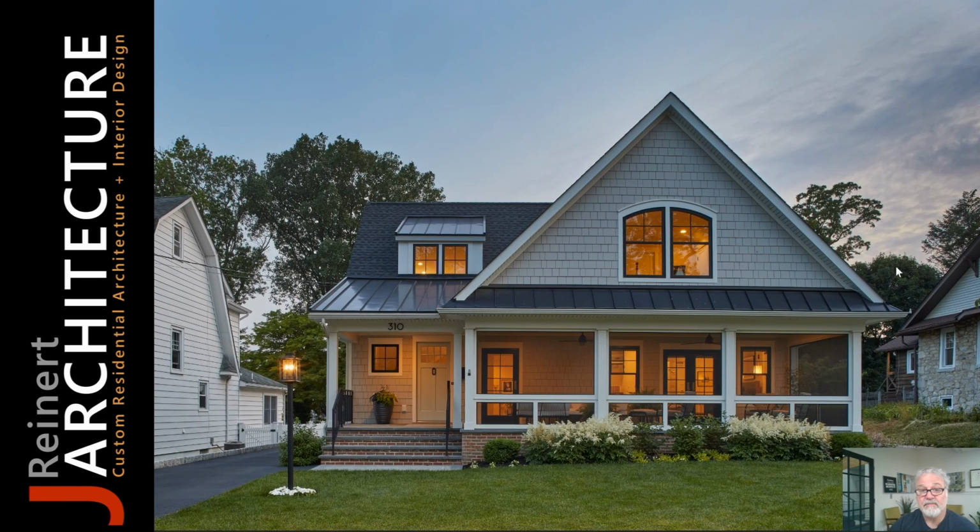And again, back to the front of the house to end this exterior tour, and join us for the interior. I think you'll really be surprised at some of the moves that we made to really pull through a contemporary feel in this house.